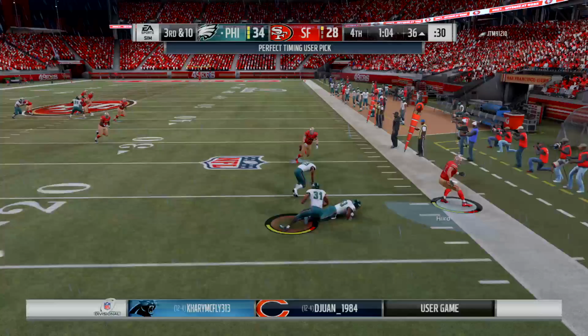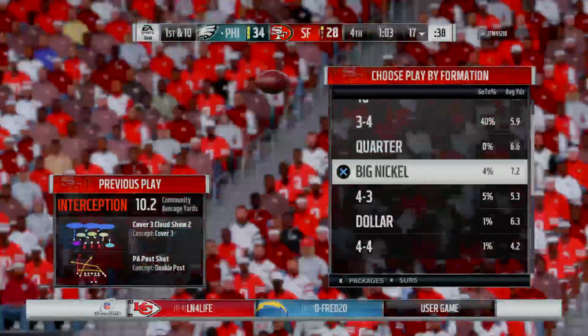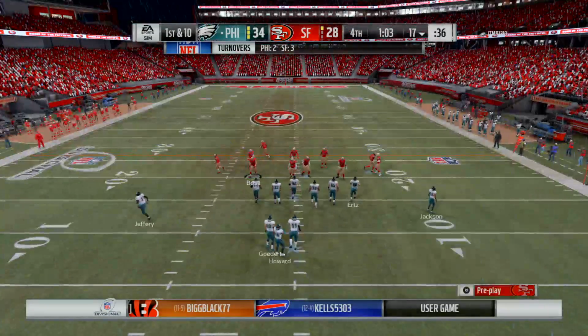And, a crusher there as it's intercepted. Picked up by Jalen Mills. And a big turnover there as his guys will get the football back. And that one, it's going to hurt big time.